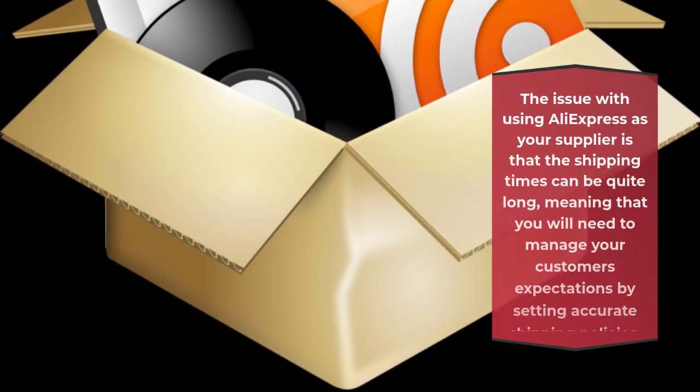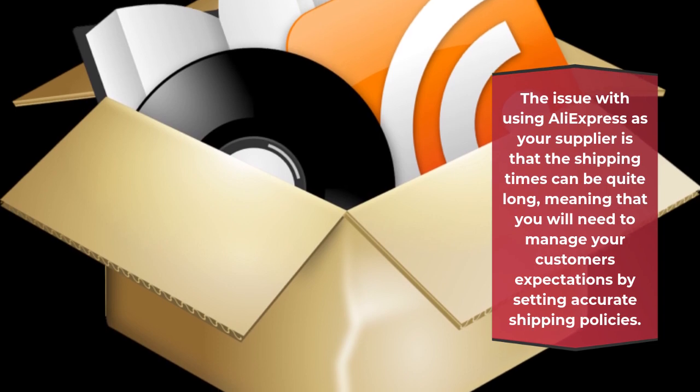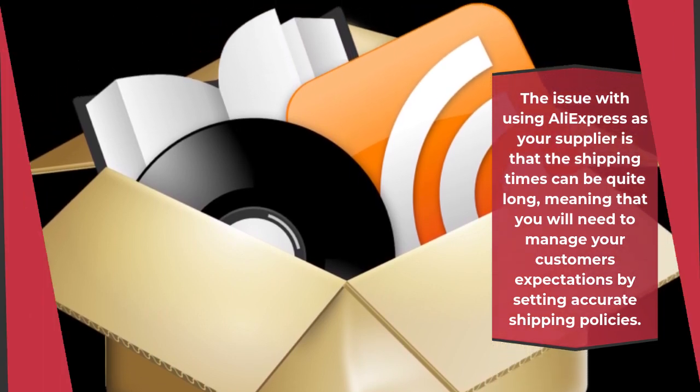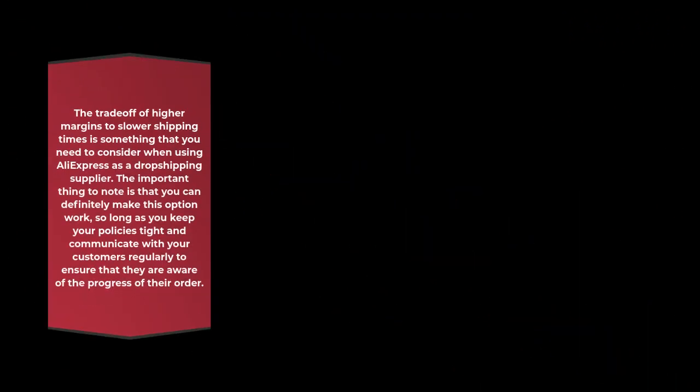The issue with using AliExpress as your supplier is that the shipping times can be quite long, meaning that you will need to manage your customers' expectations by setting accurate shipping policies. The trade-off of higher margins to slower shipping times is something that you need to consider when using AliExpress as a dropshipping supplier. The important thing to note is that you can definitely make this option work, so long as you keep your policies tight and communicate with your customers regularly to ensure that they are aware of the progress of their order.